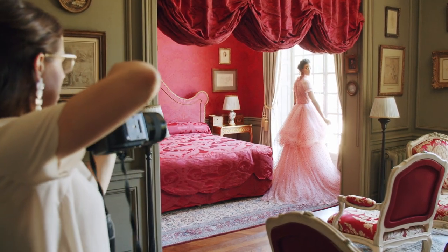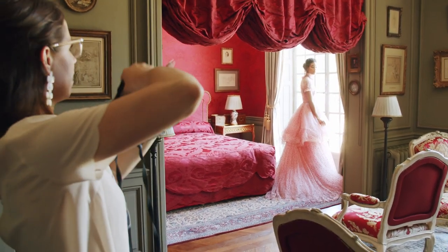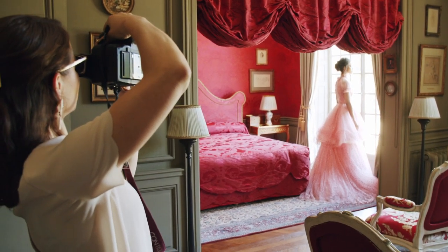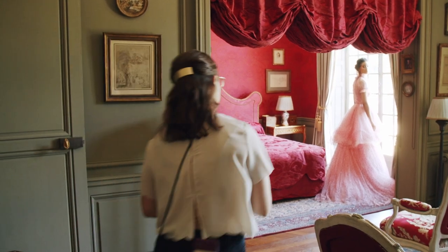Rotate towards me just a smidge, like, yes. And then look out. Yes. Oh, amazing.